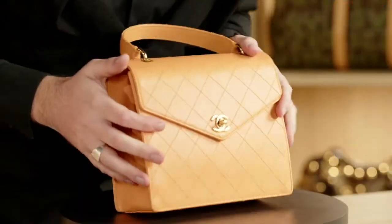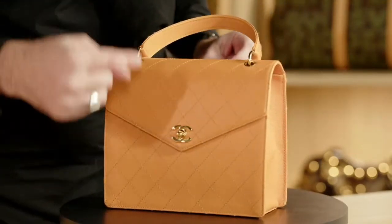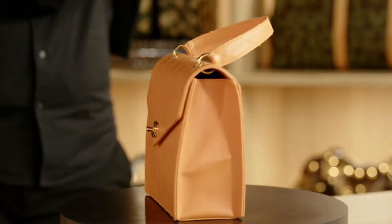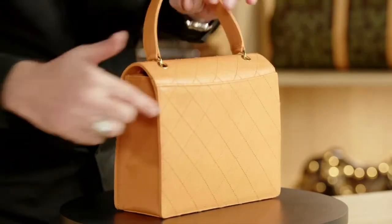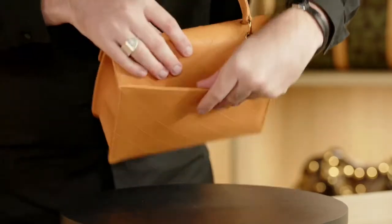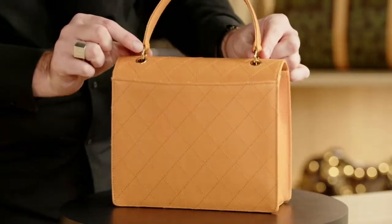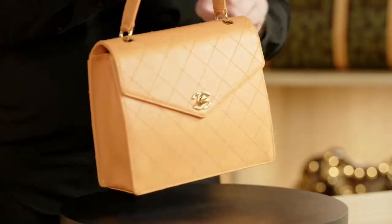$8,950. Beautiful 24 karat plated gold hardware with that CC turn lock. And as you can see, all that quilting matches up perfectly, just like Chanel artisans are some of the best out there and at the top of their game, as we can see here. Beautiful large slip pocket back here as well. You even have the top handle with the double ring holes there that has that ring going through, which I love.